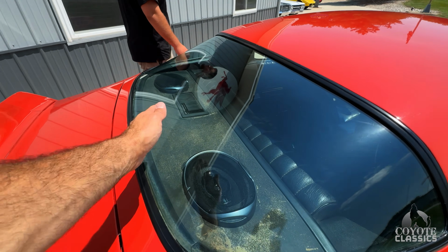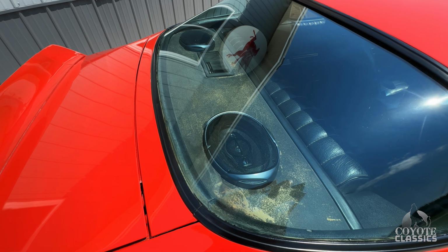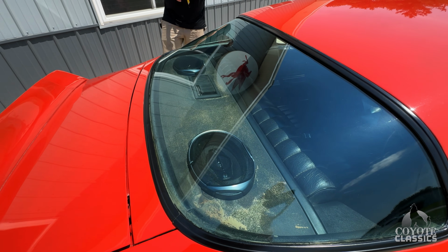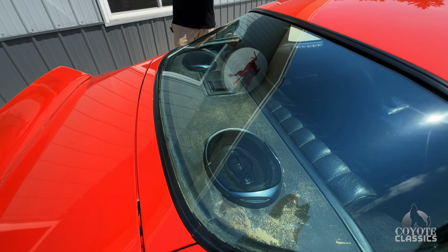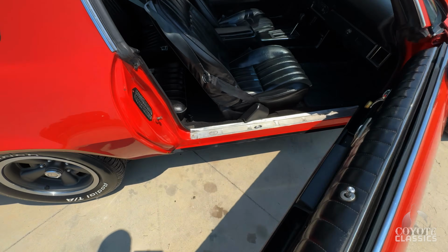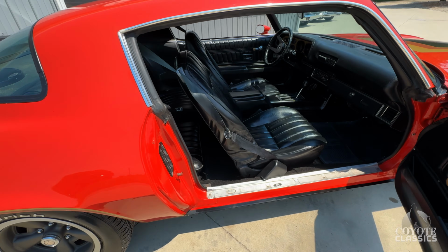Back package tray does have rear defrost and Kenwood 6x9s. You can see it's the original package tray. If you really want to upgrade that a little bit, you could definitely put a new one in it. It is faded out a little bit. This thing was loaded too with the rear defrost. Also has the tilt wheel. Oh, nice. And the factory air.